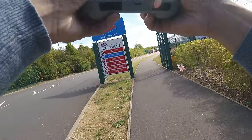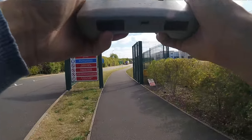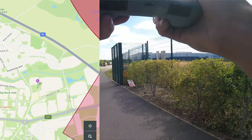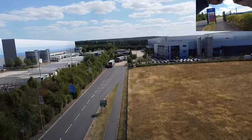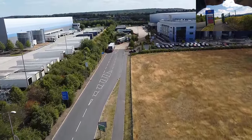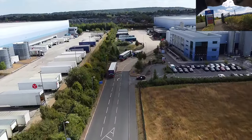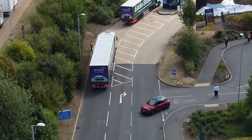Right then. Barr, MAGNA Park, Milton Keynes. As shown on the screen there, we are not in a flight restriction zone. We're very close to one, but we're out of it. So, we can just see Rob talking to somebody down there. It's a nice car. So could this be the director guy?